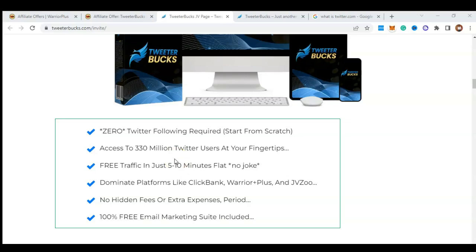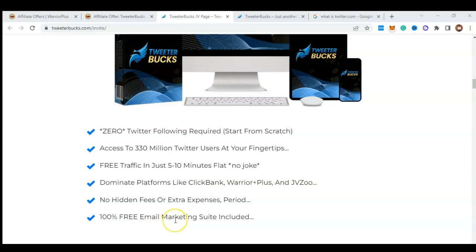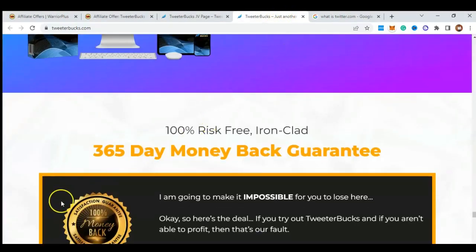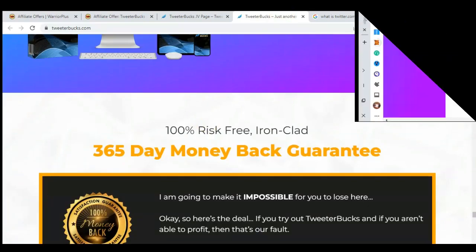The fourth is dominate platforms like ClickBank, WarriorPlus, and JVZoo. And the next benefit is that there is no hidden fee or extra expenses. And there is also a free email marketing suite included in this cloud-based application. Now I am going to show you how exactly you can use Twitter Bucks in just 3 simple steps. But before I do that, I'm going to show you the bonuses you will get from using Twitter Bucks.